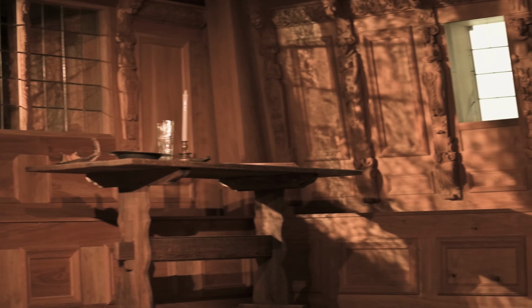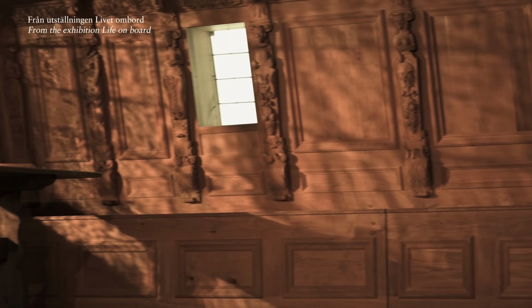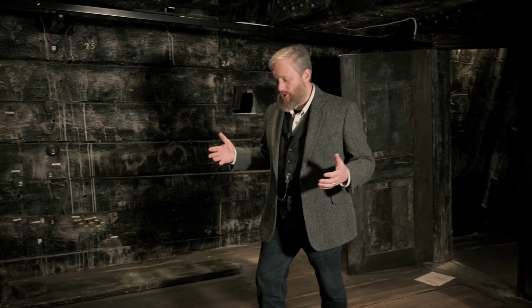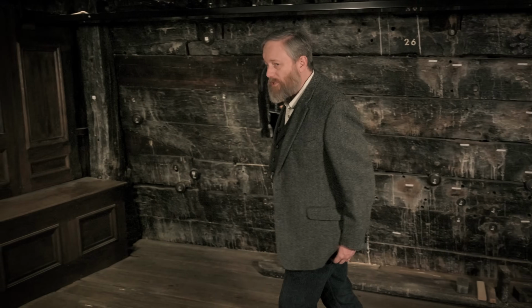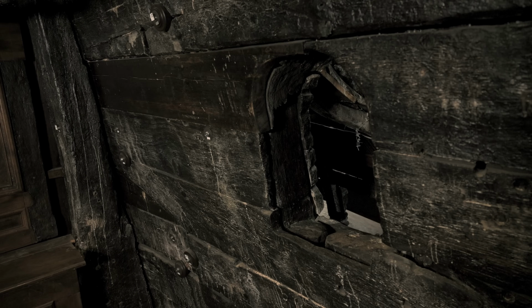It was made out of the same quality materials that you would find in the palace, all very, very straight-grained, radially converted, knot-free, expensive imported oak, probably from Poland. It is elaborately finished. In addition to all of the paneling, there are windows with glass in them. That's very rare. Even in buildings on land, glass was very expensive. And so to have glassed windows was a sign of wealth, a sign of prestige.